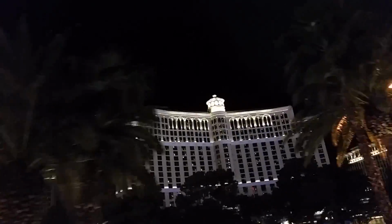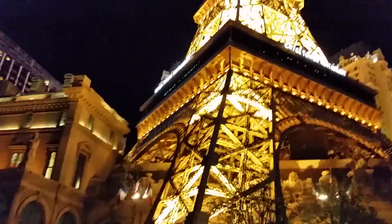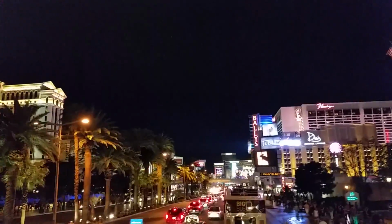There's an observation deck. Now right here on the right, the Paris Hotel. It costs money, but you can go up there. With the Eiffel Tower replica right here, half the height of the original. Half the height. Stratosphere's taller. And Paris has very similar designers to the ones from New York City.